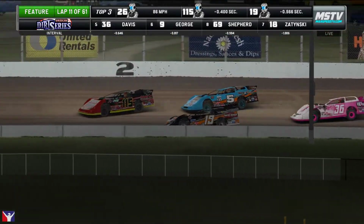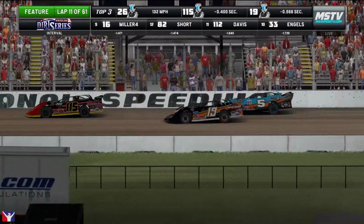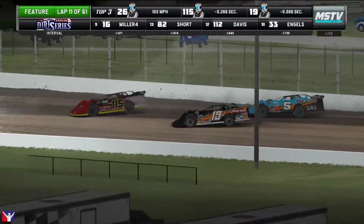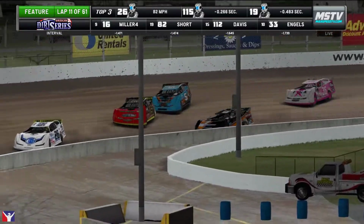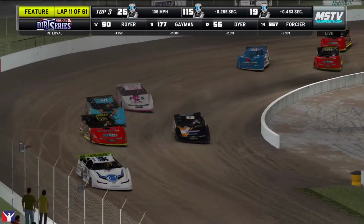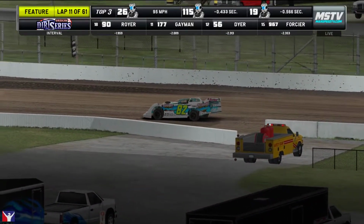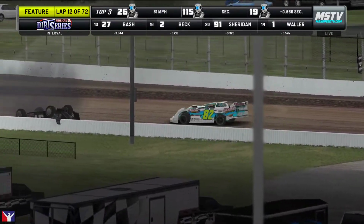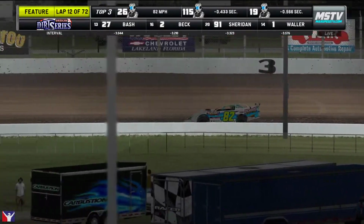Mason Crawford side by side with his teammate John Fiddler. Cody Olson trying to get in the mix as well. But right now it does belong to Mason Crawford in third position. Crawford's trying to get it from his teammate as another caution is going to come out this time. Ken Short and Michael Sheridan look like they're going to get mixed up in it. Let's go back and take a look.